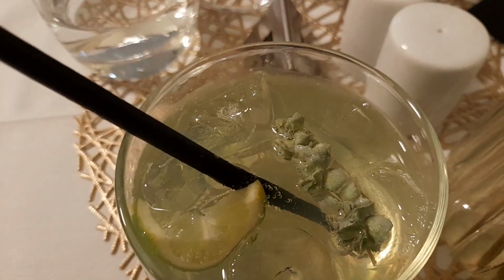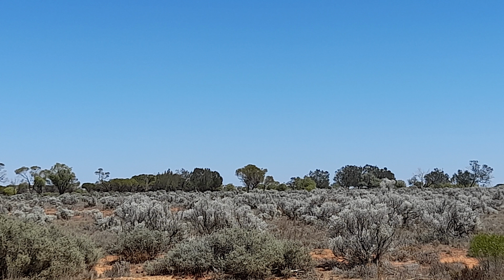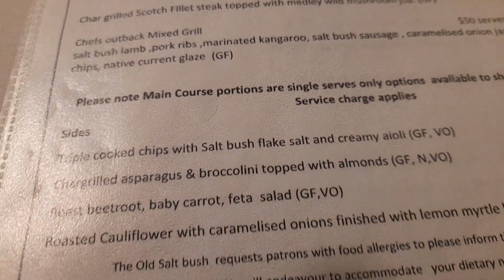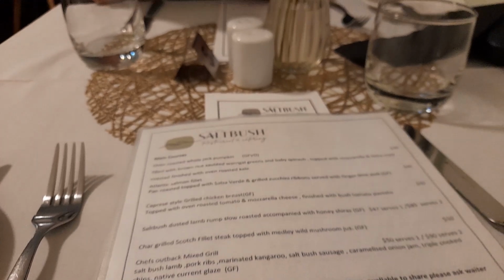That sent me on a bit of an excursion to find Saltbush in the Outback because I wasn't really aware of it before and what it was like, but I absolutely loved recognising it all through our travels. So back to that menu. The menu is really broad and filled with amazing local native foods and Australian notes. It's a wonderful representation of Australia.